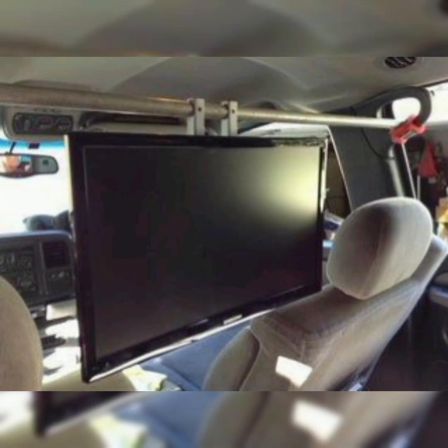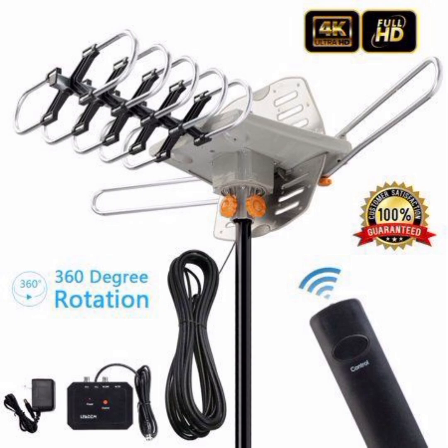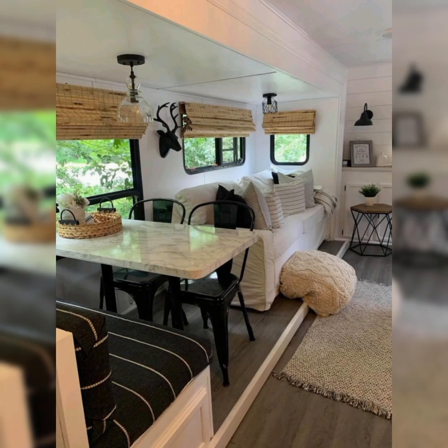Number 15. Add a TV. A TV is a great way to stay entertained while you are on the road. You can even find TVs specially designed for RVs, so you don't have to worry about finding a power source. Number 16. Paint your walls. A fresh coat of paint can give your RV a whole new look. Choose warm neutral colors to make the space feel cozy and inviting.